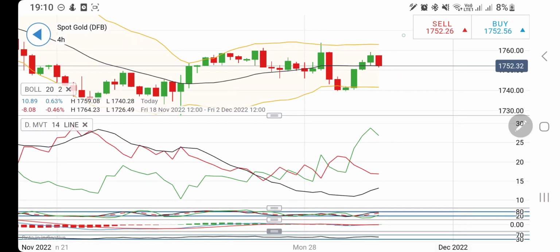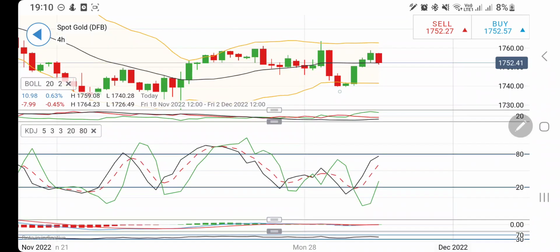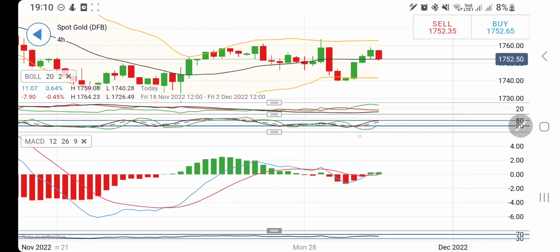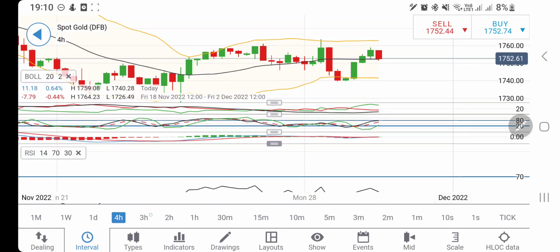break on the downside. Directional movement is bullish, trying to converge here. The stochastic is looking upwards, indicating little more bullishness. The MACD is in green, the RSI is looking downwards.